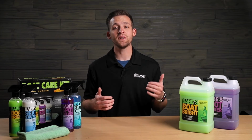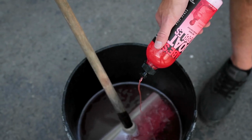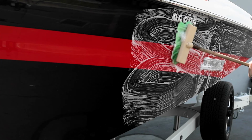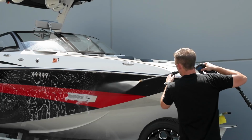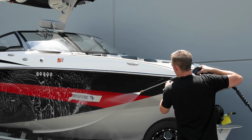Next, we have Babe's Boat Bubbles. Babe's Boat Bubbles is an easy-to-use, high-sudding wash concentrate formulated specifically for gel coat. Boat Bubbles washes away the grime and marine buildup. It will not strip any wax or sealants.